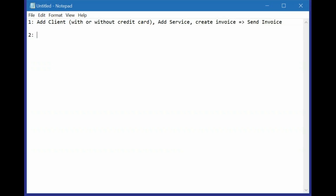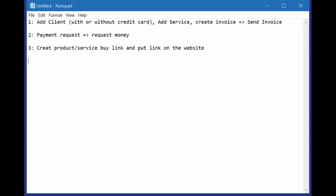Then second, what we discussed is payment request. So this is very easy. Request money. That's all it is, correct? Three is create product or service, buy link, and put link on the website. Okay, that's all you need. That's all you need.